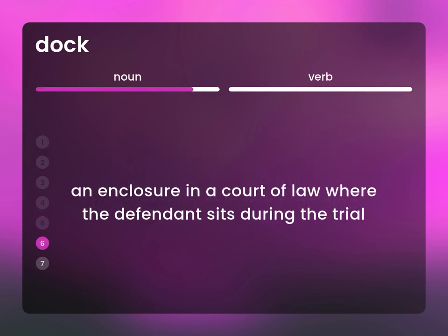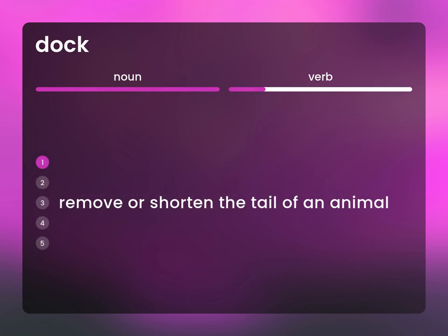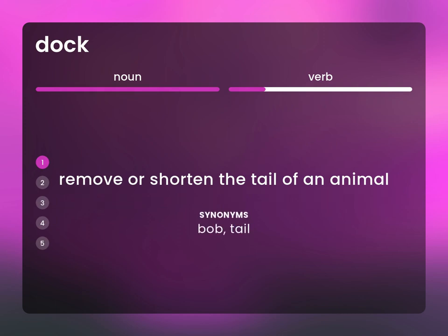An enclosure in a court of law where the defendant sits during the trial. The solid bony part of the tail of an animal as distinguished from the hair. Remove or shorten the tail of an animal. Bob, tail.